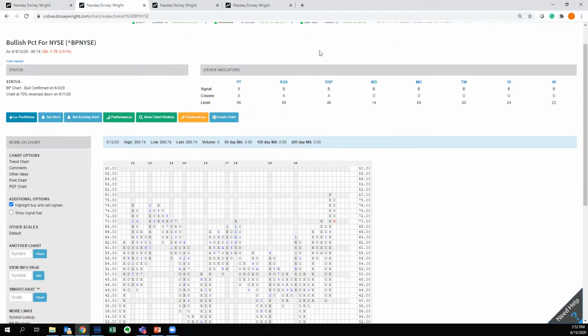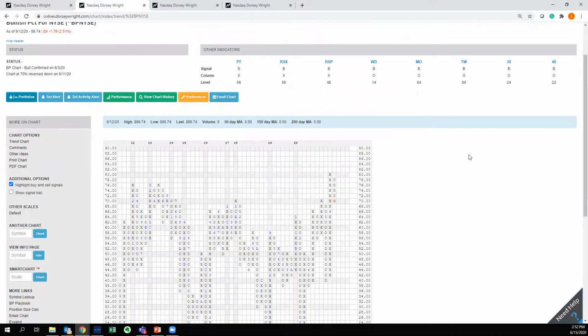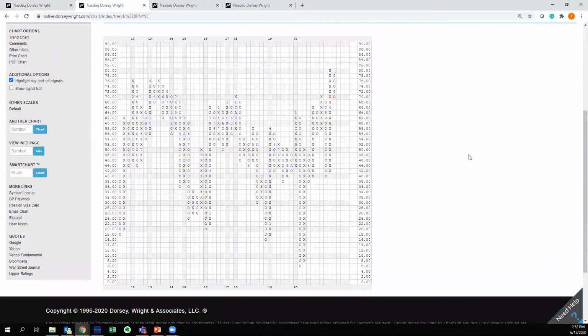So the bullish percent, which measures the percent of stocks on the New York Stock Exchange that are trading on point and figure buy signals. So, stocks that are participating. We saw this reach 80, which was the highest we had seen it in at least the last 8 years, looking at this chart. So we reached those kind of overextended levels where we saw 80% of stocks were participating to the upside.